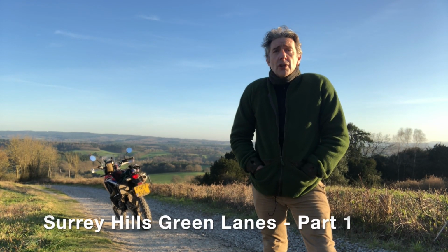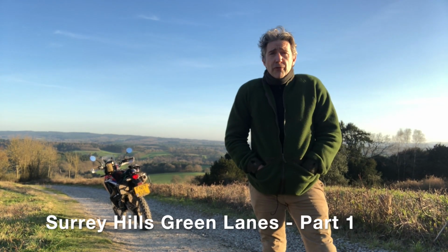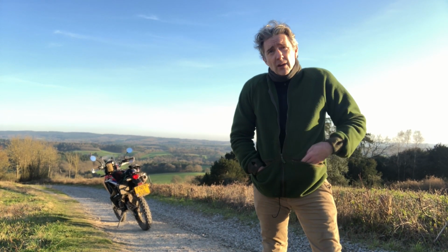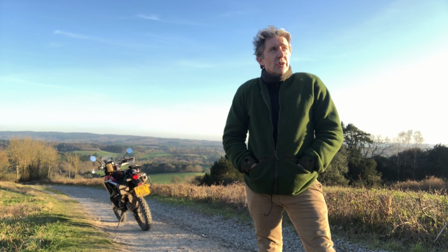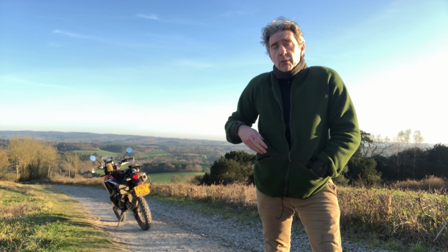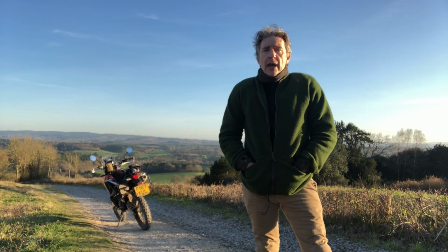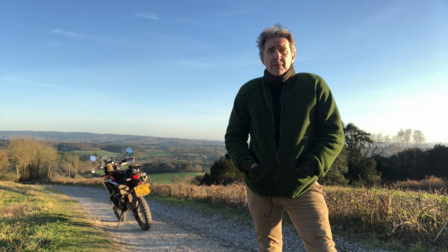If you're living in central London, you may be wondering where you can take your off-road enduro or dual sport bike. Well, just an hour away down the A3, on the other side of the M25, you come to the Surrey Hills. I'm at Newlands Corner now, which is just at the start of the Surrey Hills, and there's lots of lanes and trails where you can take your off-road bike.